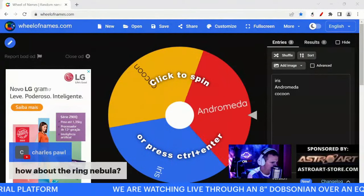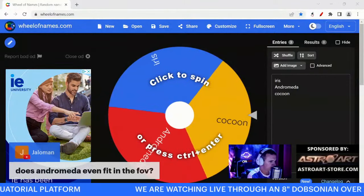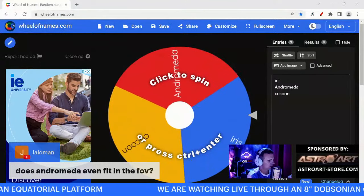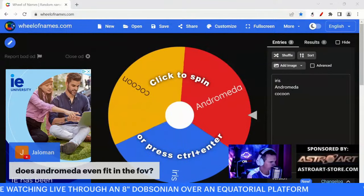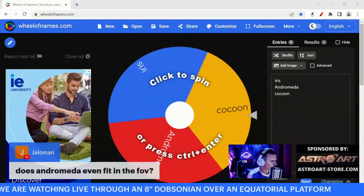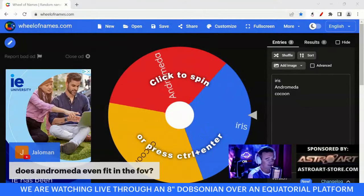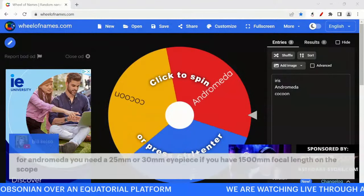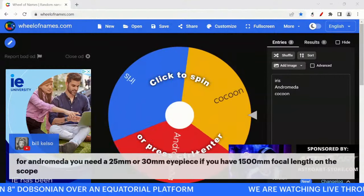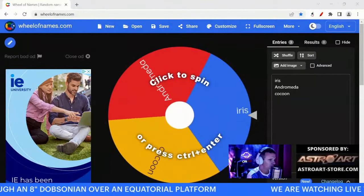Does Andromeda even fit in the field of view? I don't think so, but the brightest part and the core, we can see. I'm using a reducer, so the telescope is not at f6, it's at f4.1, I think. Let me check. I want to know. 4.3. It's not at f6 anymore. With a focal reducer it has a larger field, but it will distort. You need a 25 or 30 millimeter eyepiece if you have 1500 millimeters focal length on the scope. Yeah, I have a 32 also.